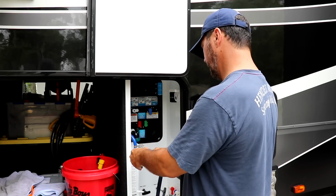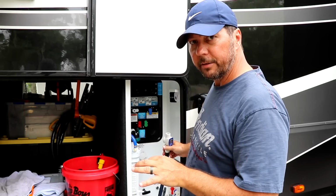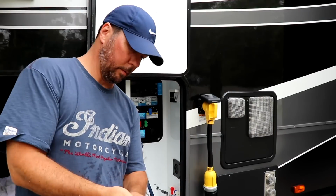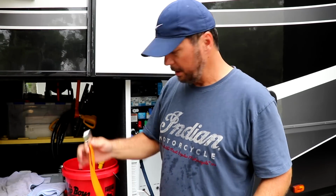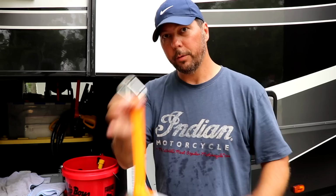That way, tomorrow when I'm ready to put about 5 gallons in my gray tanks, I'll know about how much goes in, because I can just turn the faucet on, watch it out here, and get 5 gallons in. These are a great way to organize back here. They're just simple stowage straps with some carabiners. Move it through, you got a nice little hook.